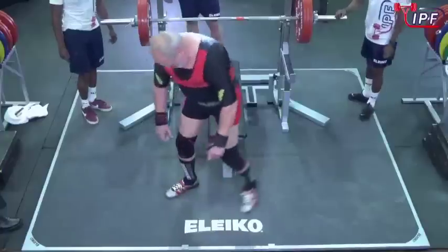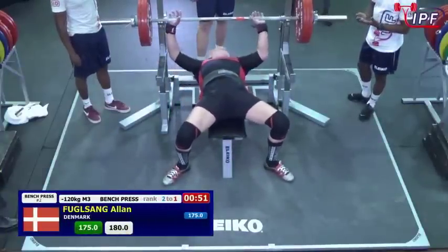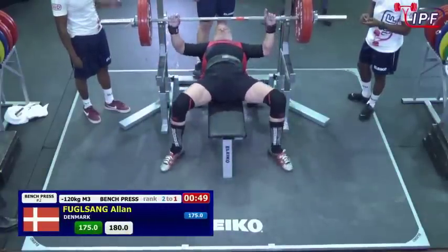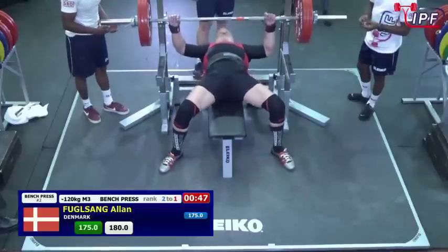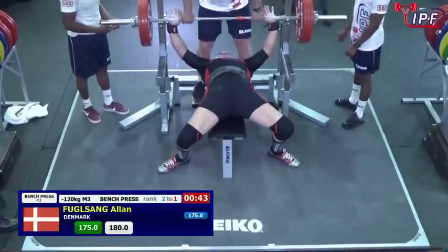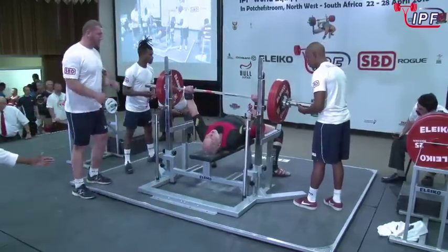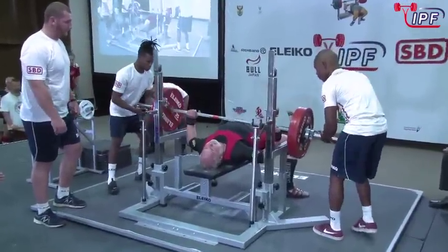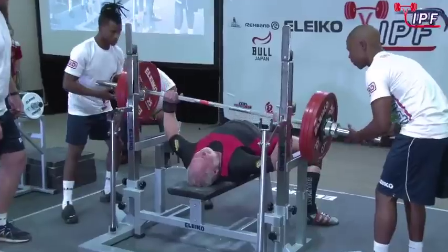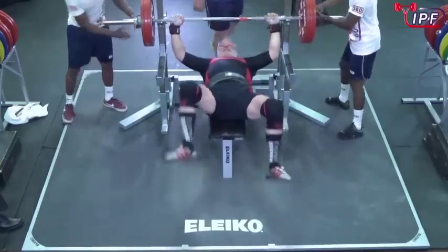So maybe he's just doing what he needs to win. Yeah, I think maybe when we saw him in Spain last year he might have been injured. I don't know if that has been a lingering injury that's staying with him. I think he's playing quite a clever game and just doing what he needs to do, because that was an easy press. He's clearly got a lot more in him.